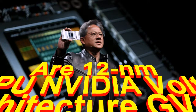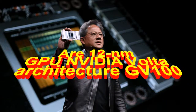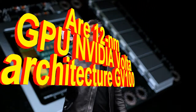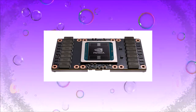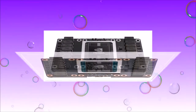12nm GPU NVIDIA Volta architecture GV100, 21.1 billion transistors on a square 815 mm die, 5376 CUDA cores and 672 specialized Tensor cores. Last night kicked off not only the Microsoft Build 2017 conference, but the annual NVIDIA GTC 2017 event on advanced graphics solutions. As part of the main report, NVIDIA CEO Jen-Hsun Huang told a lot of interesting things about new products, but the highlight of the program, of course, was the announcement of the GV100 GPU, the monstrous flagship GPU of the new Volta architecture.